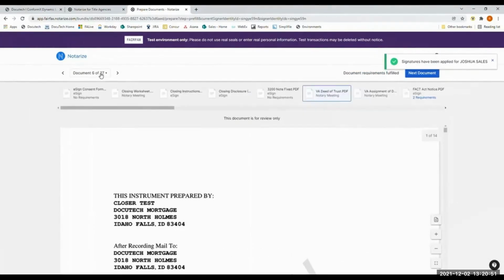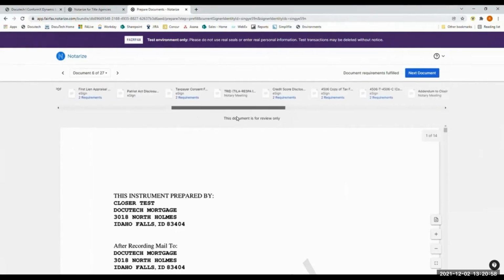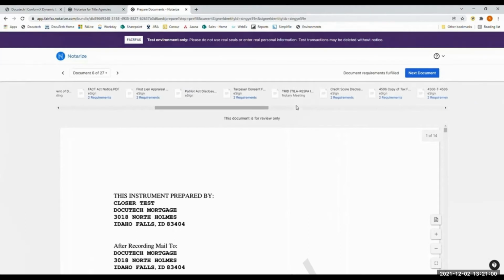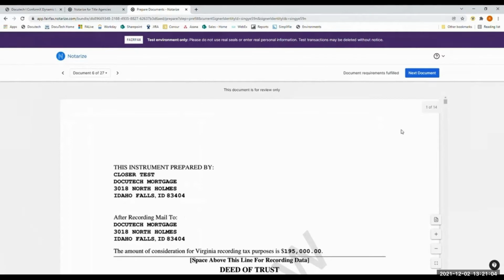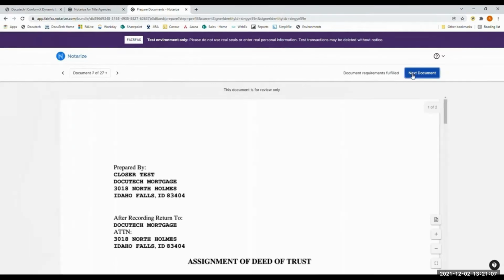If they want to see a list of total documents and when each is going to be executed, they can by hitting the document list here. It'll show all the documents in their closing package, which they can sign now, and which will be signed in the notary meeting. And of course, as they continue forward, they will finish reviewing each document by document and signing subsequently in order as they go through.